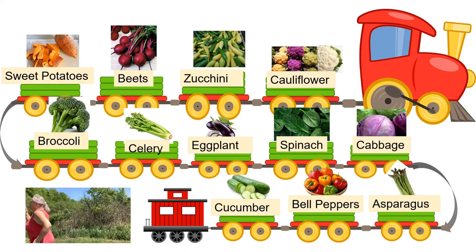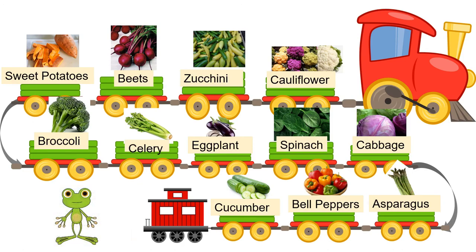Chug, chug, choo, choo. Uh-oh, frogs all over the track. Time to hop. Get away from those frogs. Chug, chug, choo, choo. Hop, hop, hop, hop.